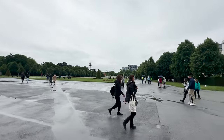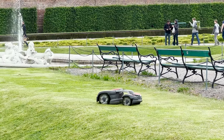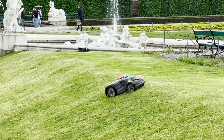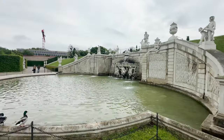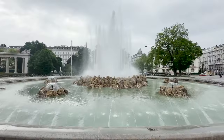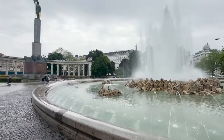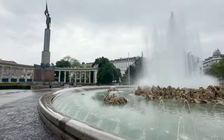There's already hundreds of videos on YouTube showing you things to do in Vienna, so we're not going to go into any detail, but we walked up from our hotel up to the main shopping area and we saw loads of things along the way, and it was a really pleasant walk despite the rainy weather. There was a big fountain at the end of the park, and this seems to be somewhere where you can get off the tram if you're wanting to avoid walking as much.